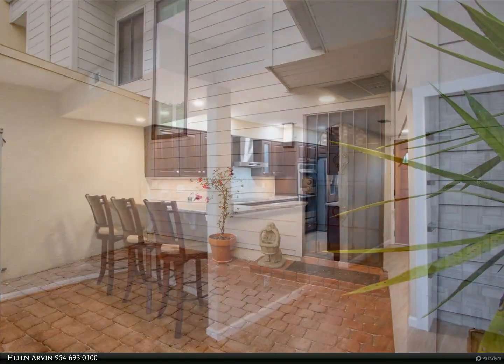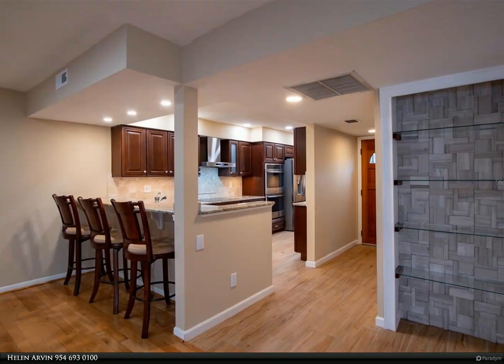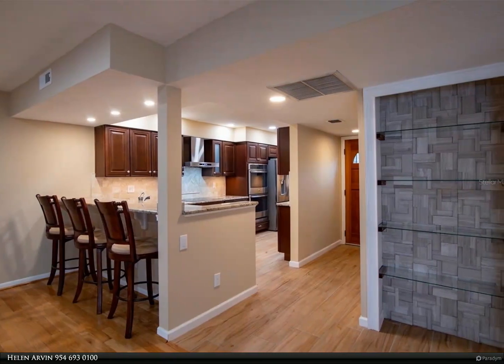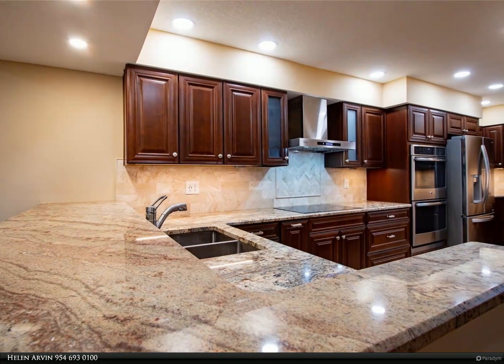Come see this beautiful 2-bedroom, 2.5 bathroom end-unit townhome with open floor plan and smart features. Designed by Nils Schweizer, a student of Frank Lloyd Wright.